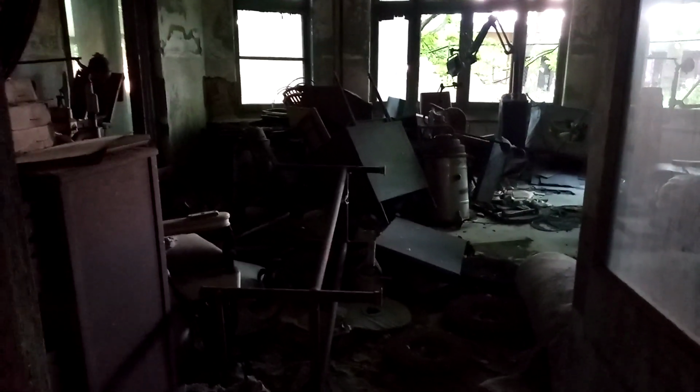But yeah, I kept debating, and then I looked in this room here from outside, and I was like, holy crap. Like, I can't believe I gotta miss this, but we're here. I know this building next door is active because at least it has power on.